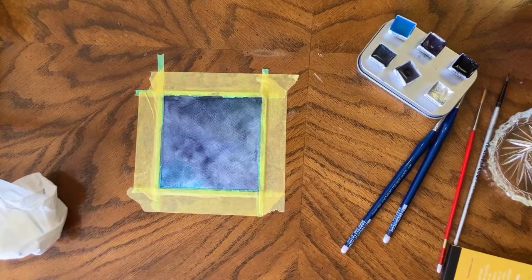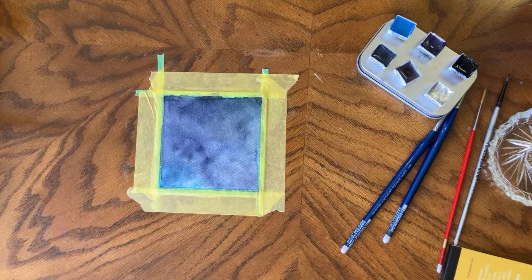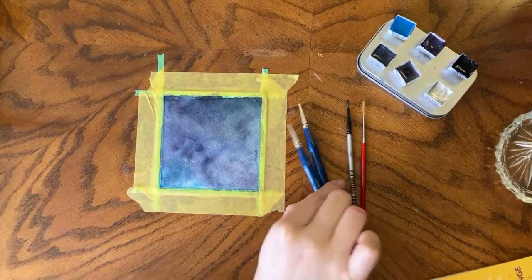All right, take two. Page is dry. And now we're gonna put in these trees. I'm going to actually layer in my shimmer trees. Not something I do very often, but it is really pretty. And as you can see, I've got a variety of brushes. Two are the same little round brush.